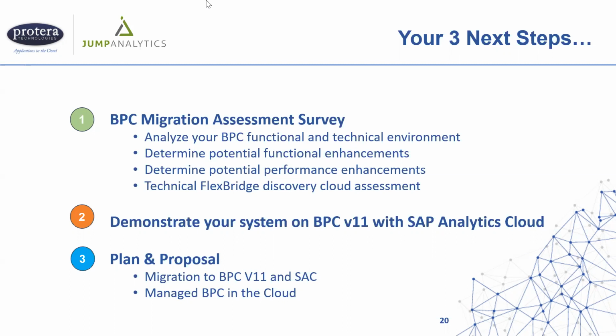And then finally, we'll come to the table with the plan and the proposal that includes the effort, the timeline, and of course the cost to migrate your system to version 11, and to manage your BPC environment sitting in the cloud.